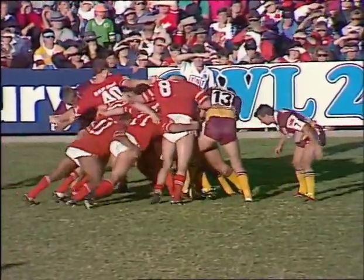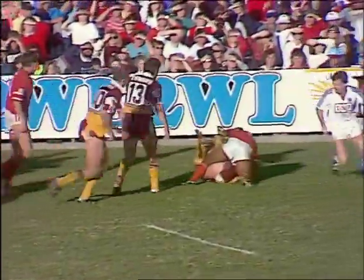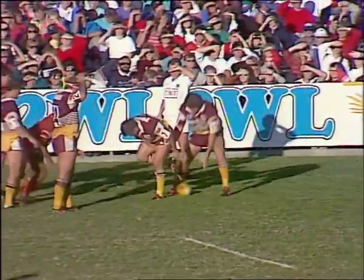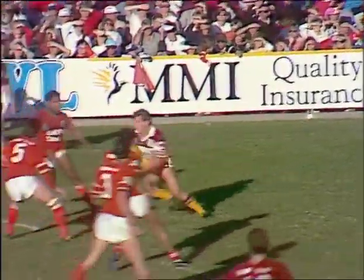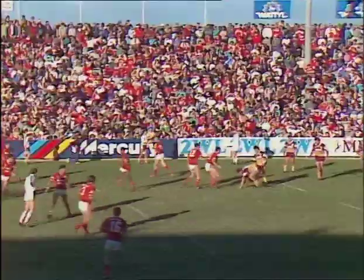Is it one against the feed? Yeah, they finally got it, Brisbane. Well, Brisbane suffering from the fact that was nearly against the feed. They've already lost one against the feed. Kevin Walters has not played a lot of halfback in recent years. Someone should tell him you cannot be penalised for feeding the second row.